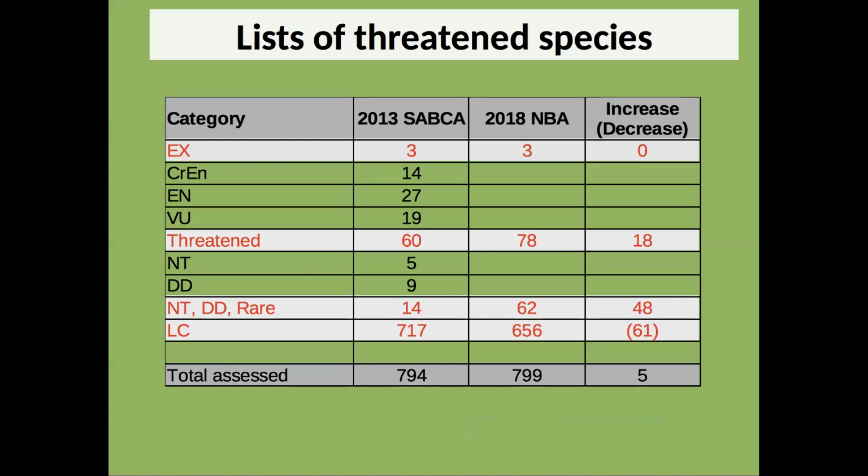We did 799 in 2018. And you can see there now, the number of threatened species went up by 18. We moved a lot of butterflies out of near threatened or data deficient up into threatened. So threatened is the sum of the critically endangered, endangered and vulnerable, or particularly endangered butterflies. The near threatened and data deficient, the data deficient being just ones we don't know enough about, came down to 40, to 6, so it went up to 62. Sorry, that's right, went up to 62. And least concern came down by 61. So we did a much better job of assessing our butterflies, and there's some moths in there as well now, because remember, these are species.